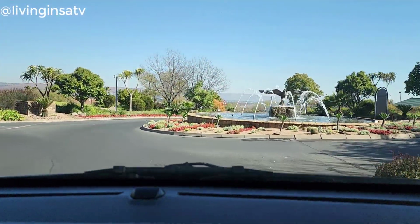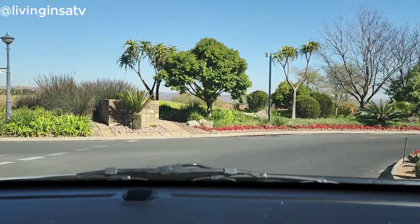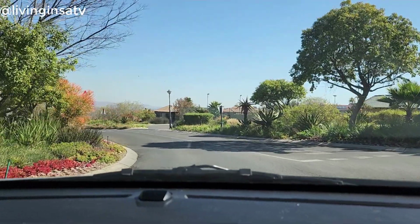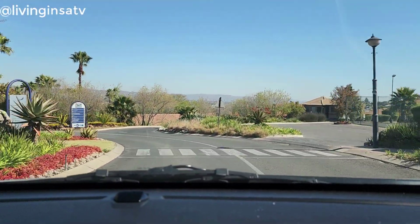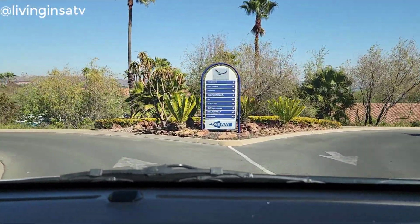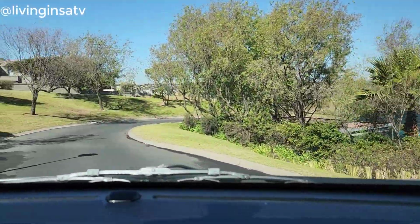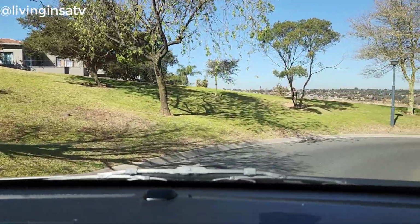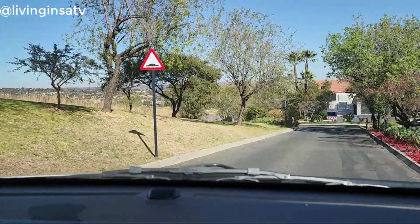Eagle Canyon is an opulent, secured golf and residential lifestyle estate that has grown to include over 800 freestanding homes and 500 sectional title units. A distinctive 18-hole golf course called Colorado Links, a clubhouse, gym, restaurant, a bar, as well as kids' play areas. Anyway guys, let's go to the video and let's see this amazing estate right here in Gauteng.